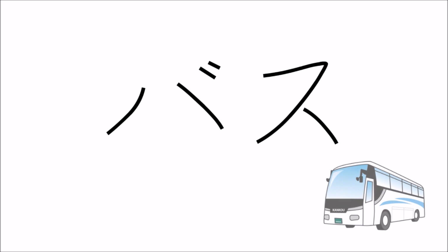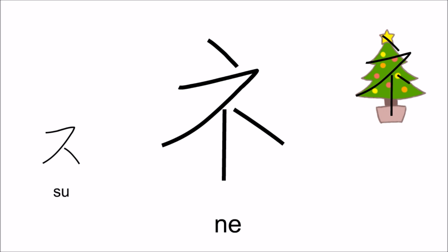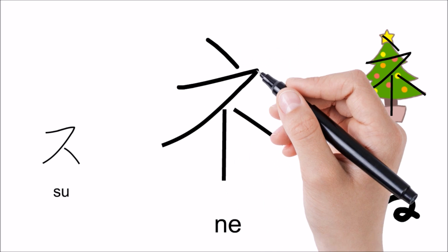Another new word is this. Do you remember what these dots do to the first character? Ha becomes ba, and then su, so basu, bus. Moving on to a new katakana character. Similar to su, we get ne. This character looks a bit like a Christmas tree. You know the thing about Christmas trees is that they never lose their pines. Ne is difficult to remember, so make sure to practice this one a lot.